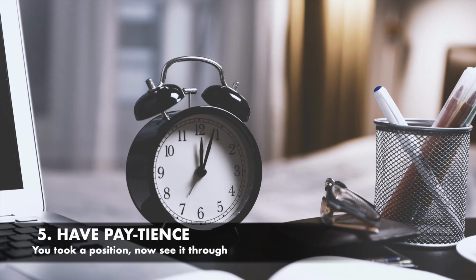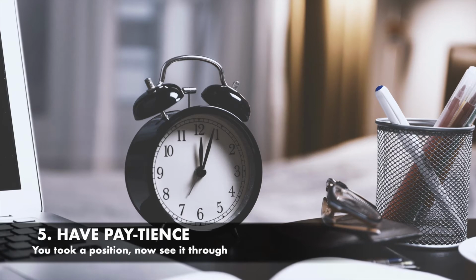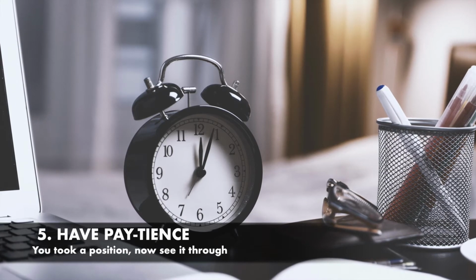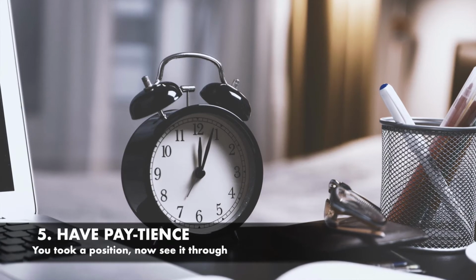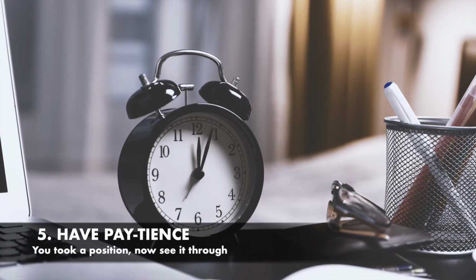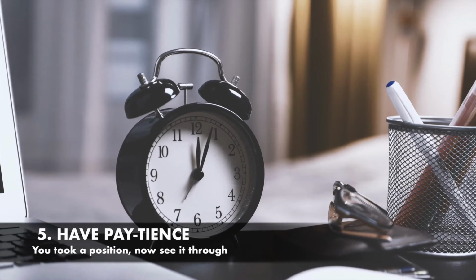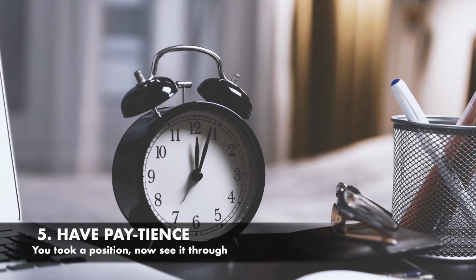Number 5. Have patience. When I first started trading, I used to check on my stocks all of the time. And if you have an app on your phone with your trading account on it, you can literally check it wherever you are, wherever you go. I was waiting to see a jump in price and then think whether to take it or not. Waiting is a key skill to master when trading, and you'll need to master it to be successful.